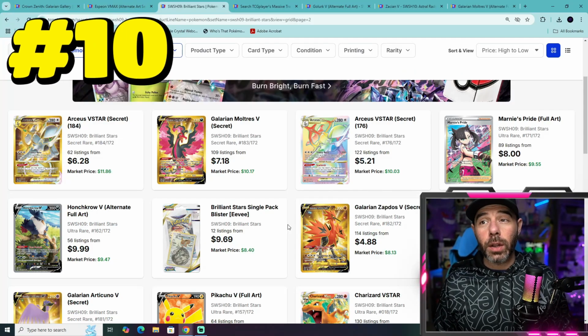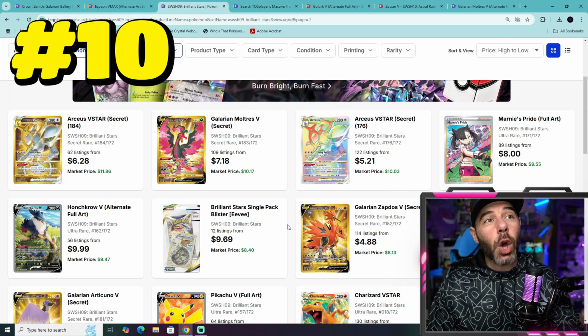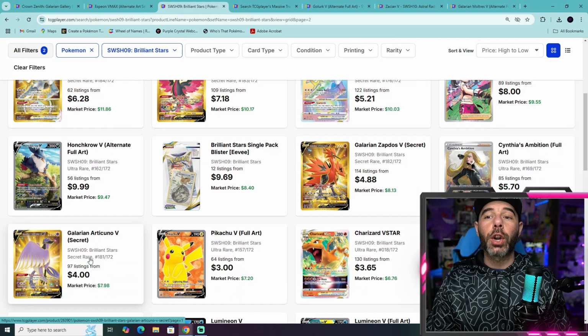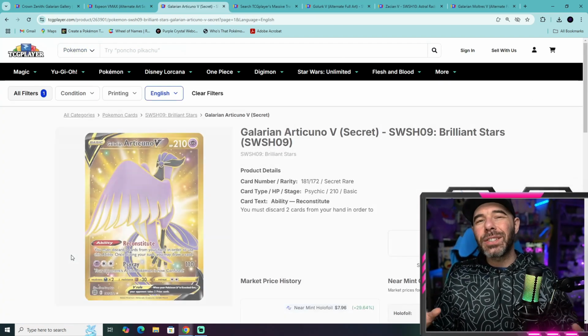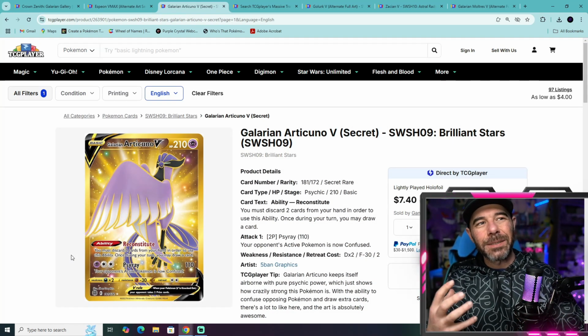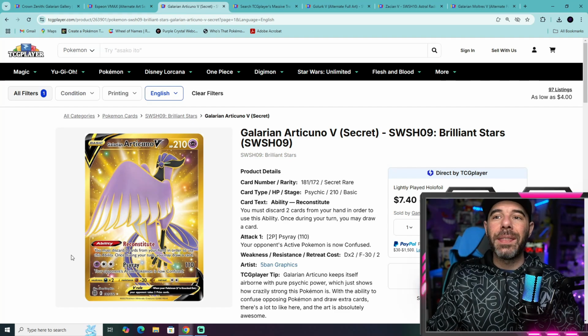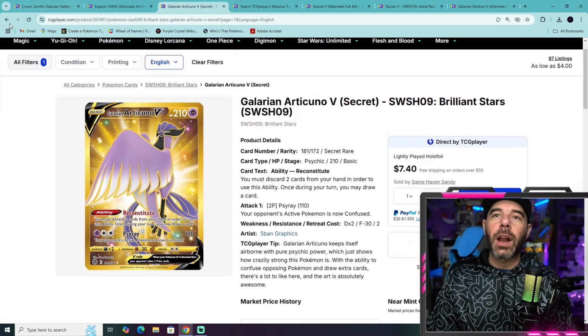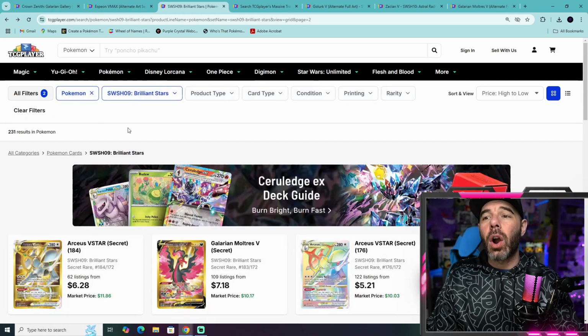All right, so number 10 on our list is the Galarian Birds in Gold from Brilliant Stars. Now, all three of these are under $10. The Articuno coming in at $7. And guys, these are actually some of the best gold cards. A lot of the gold cards get kind of muddled up with color, and these just pop so well. They look fantastic, and for under $10, these are fantastic cards for your collection.